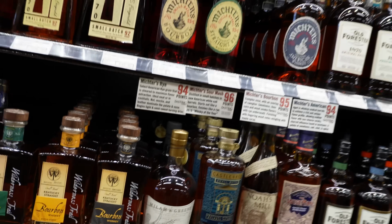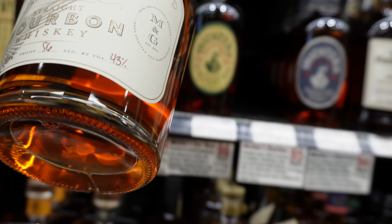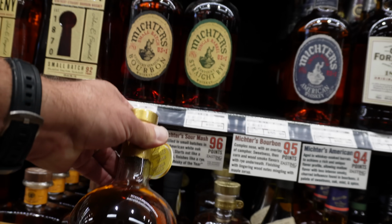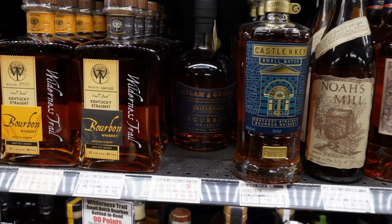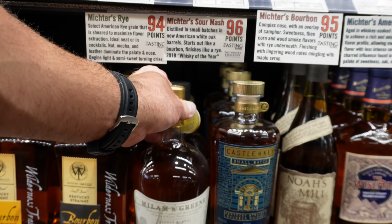Ooh, Milliman Green, single barrel. 86 proof. Wish the proof on those were a little bit higher. Triple cask finish, 94 proof.